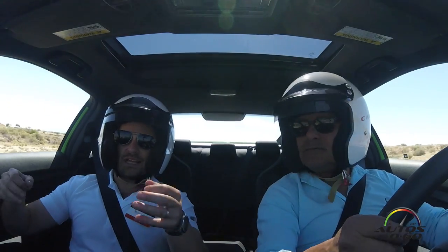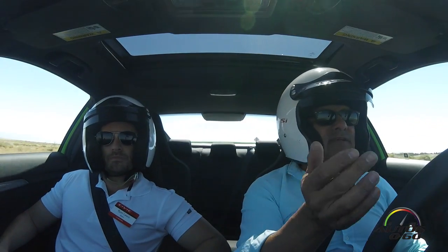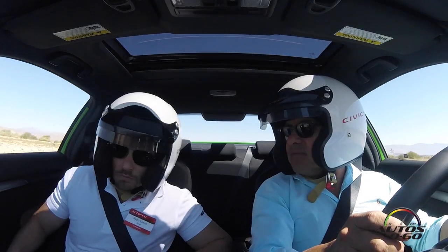With anything front-wheel drive, the nature is that less is more. The more aggressive you are, the harder things become. You start overloading the front tires because these two front tires are trying to do two or three jobs: they're trying to brake, steer, and get on the power. But even being a front-wheel drive car, the engineers were talking last night at dinner about how proud they are of how much they can compensate. It has great balance.